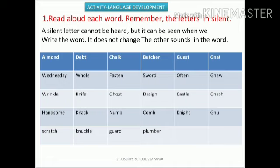Next one, ghost. So, in this word, H is a silent letter. Next, numb. The last letter B is silent in this word. Guard. In this word, U is a silent letter. It is not sounding, means U is a silent letter. Next row, butcher. In this word, T is a silent letter.